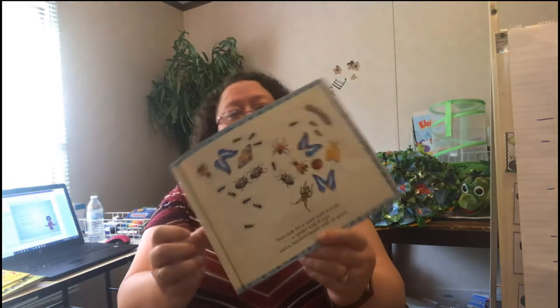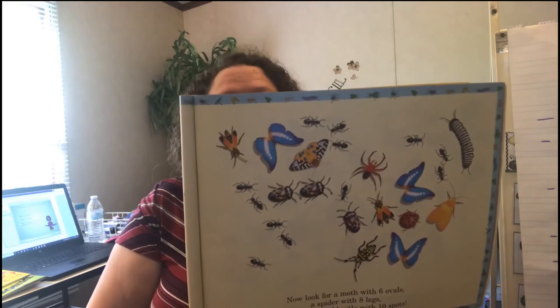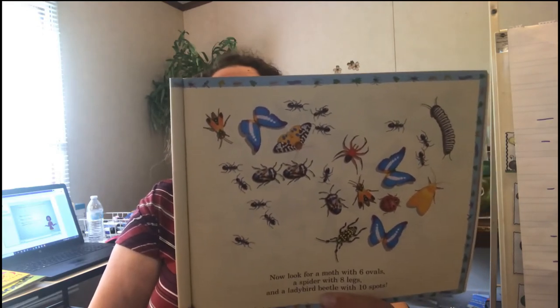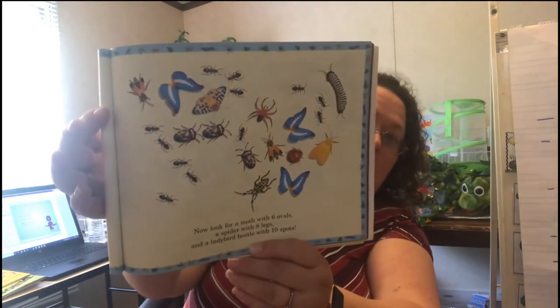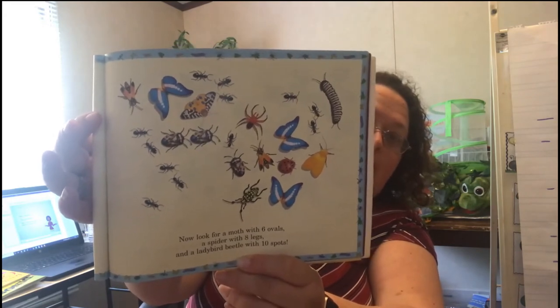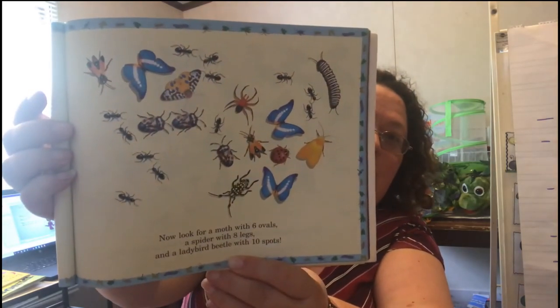Now look for a moth with 6 ovals. Okay. A moth with 6 ovals. Pause it if you need to. A spider with 8 legs. Pause it if you need to. Count those legs. And a ladybird beetle with 10 spots. Pause it if you need to.